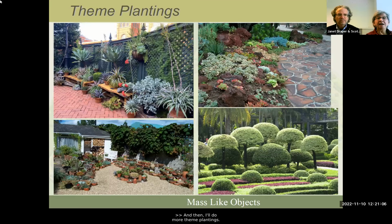Mm-hmm. And then I'll do more theme plantings, upper right or upper left, as all plants with similar shape and form. They all happen to be mangaves or aloes, but putting them all together is very strong. And then down below, Beth Chaddo's container garden, all these terracotta pots and everything. So by bringing them all together, it's a very strong impact. If you had one pot here and one pot there and one pot there, they'd look lonely and not have the strength of similar items put together. So it's a similar concept of mass, yeah.